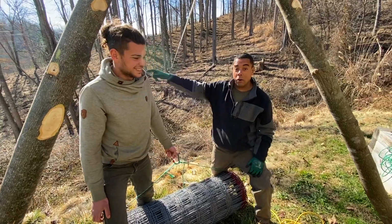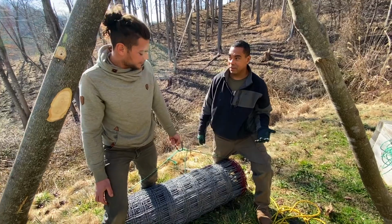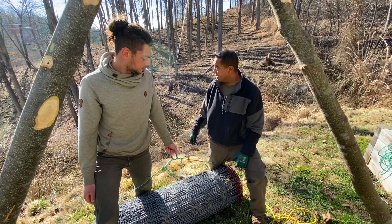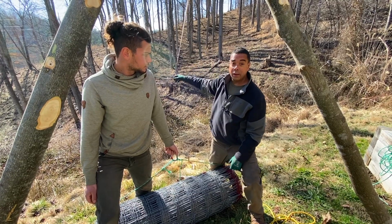Unless we want to walk all the way down this hill and walk back up with this thing, close to 300 pounds? I don't know, maybe 300 pounds of wire, 330 feet on there. That's a lot of wire, a lot of weight. And to walk it all the way up to the top of that ridge, we're gonna fly it over.